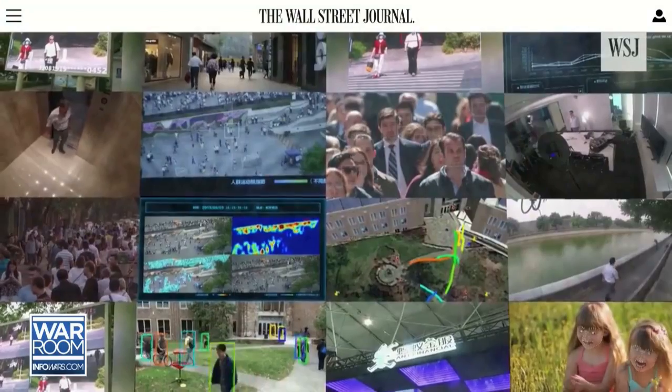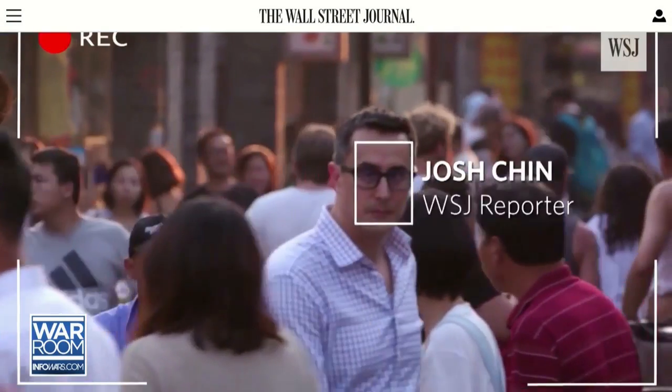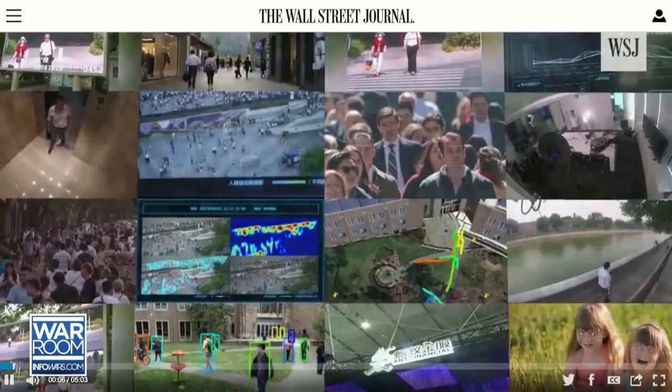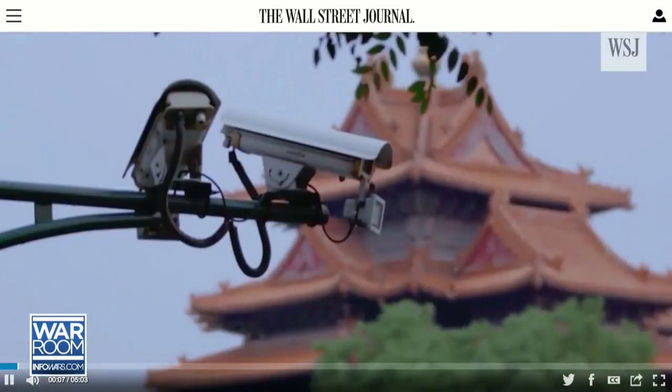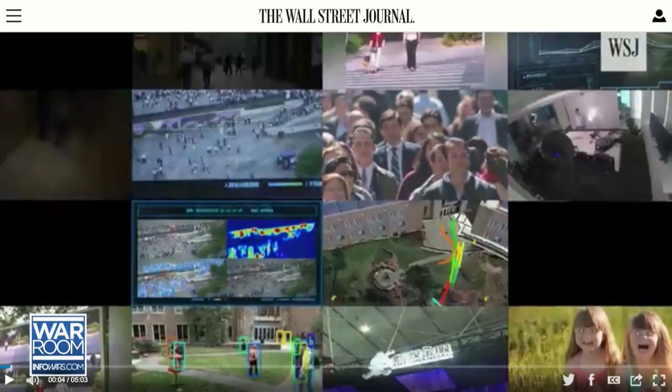There was one of those driving through my apartment complex the other day. Right, probably looking for deadbeats or people who owe the state money. Oh, look at that. Go back to that big spot. That multicam shot. That was intense. Yeah, that right there. That's what your threat fusion center looks like. That's what they're scanning, looking for signs of life.